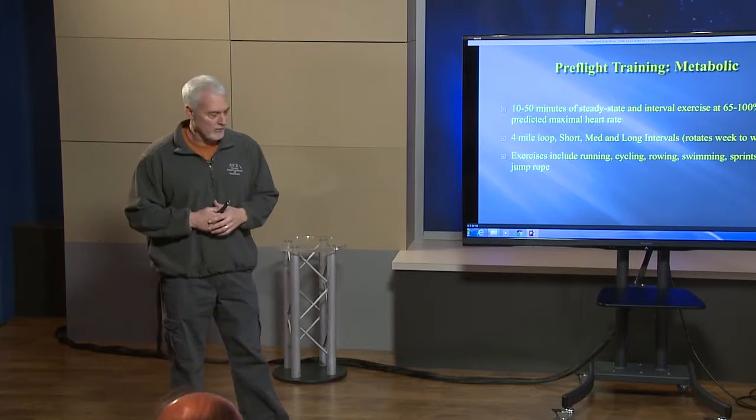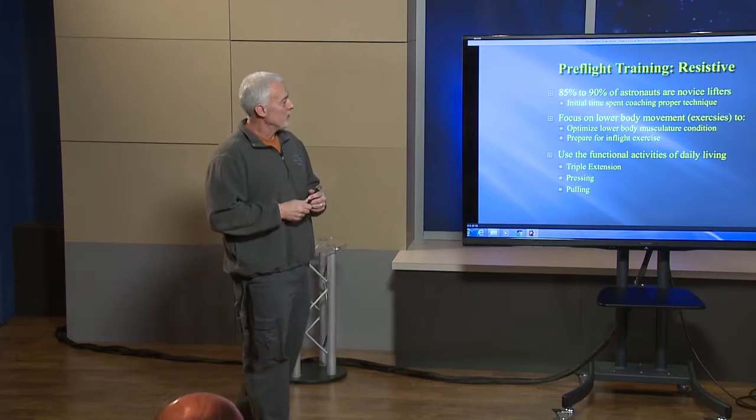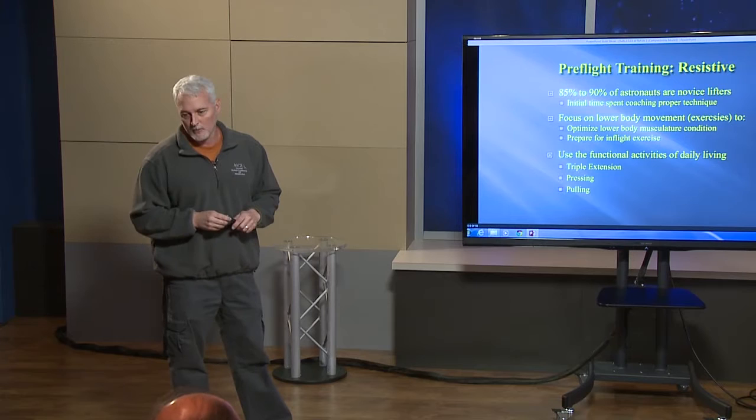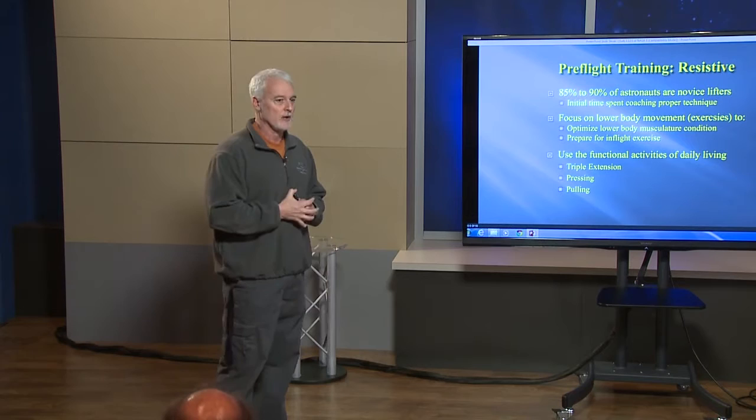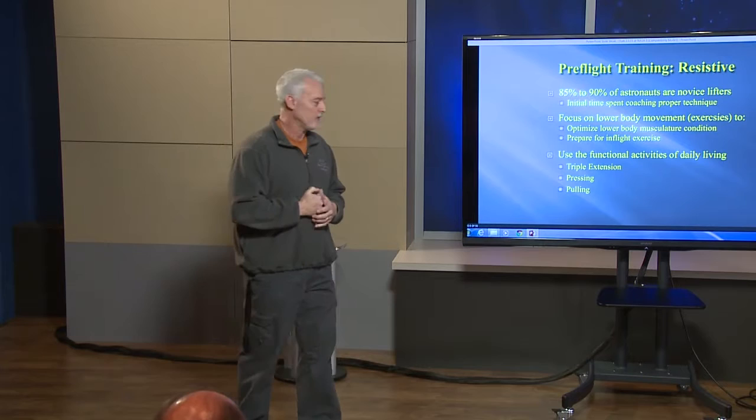Okay, resistive exercise. 85 to 90% of astronauts, when they first get here, are what we would consider novice lifters. So we spend a lot of time initially teaching them how to do the exercises properly, and mainly, not only the ones we're going to do pre-flight, but the ones we're going to do in-flight. That's the most important. We focus on lower body movements.